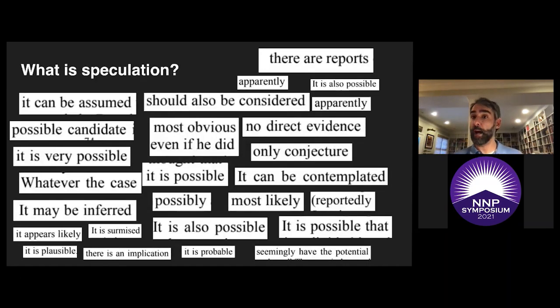Okay, so what's the opposite of evidence? The opposite of evidence is speculation. All of these little clips came from one numismatic article. I was flipping through some old journals the other day, and this one came up, and it was a highly speculative article. These are all from one article. It can be assumed, conjecture, contemplated, possible, likely, inferred. This is all speculation. So anytime you see these kinds of words, we're talking about guesswork. We're not talking about evidence.